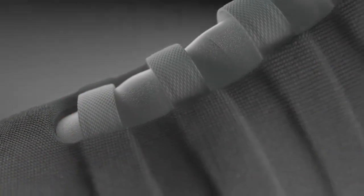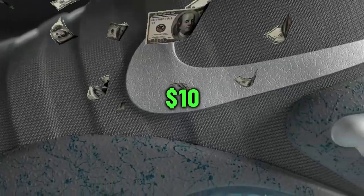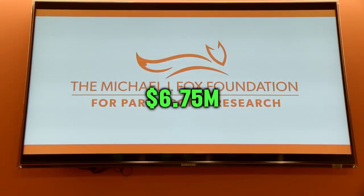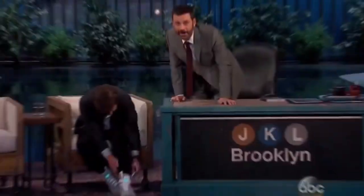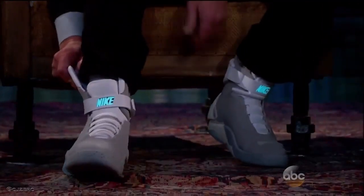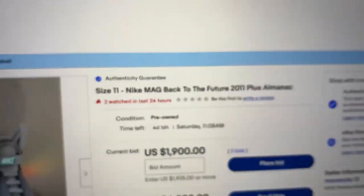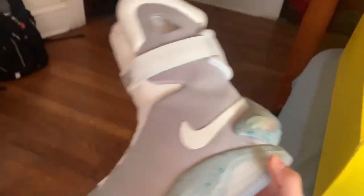The 2016 release was done through a raffle, where each entry was a $10 donation to the Michael J. Fox Foundation. They raised an incredible $6.75 million for Parkinson's research. It's amazing how a pair of sneakers can make such a big impact. Michael J. Fox, the legend who brought Marty McFly to life, was all in on this project. He even got the first pair of self-lacing Mags. The auctions and raffles not only raised money, but also brought attention to Parkinson's research, proving that sneakers can be more than just fashion. They can be a force for good.